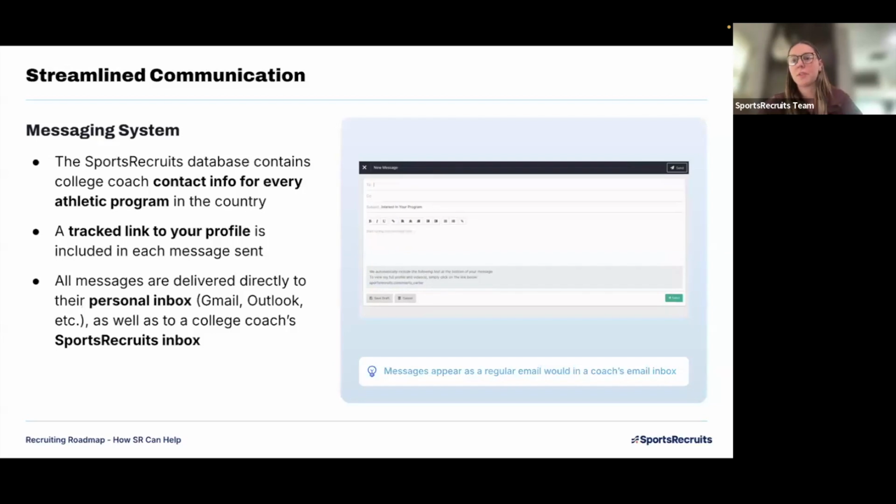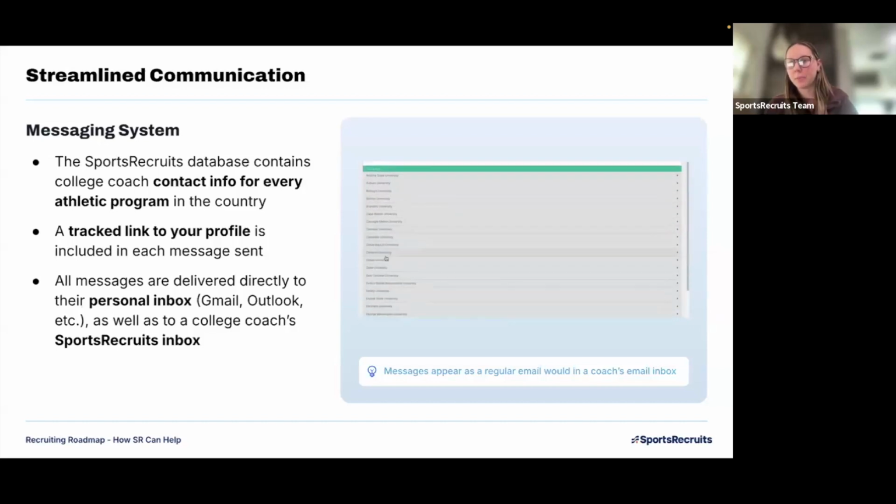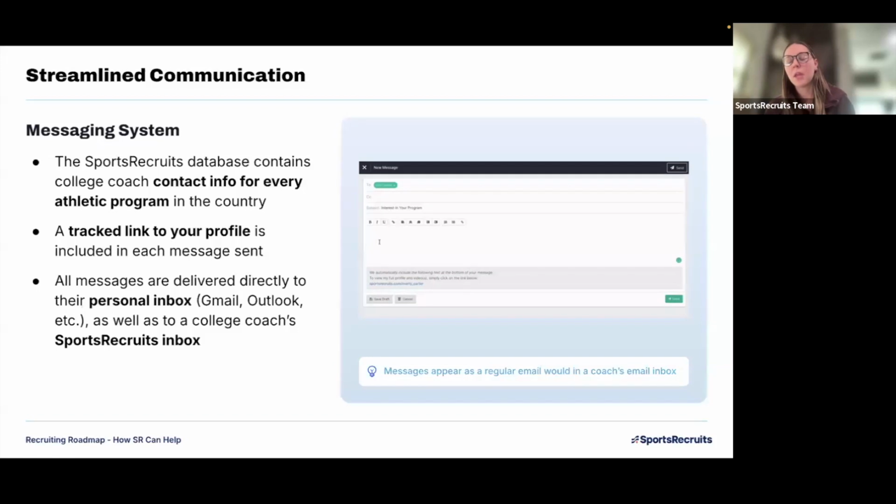So essentially, how to use the messaging system. If you want to message a specific program, for example, if I want to message Mount Aloysius College Soccer, all I have to do is type in Mount Aloysius College Soccer in the to line of the messaging system. It will automatically populate that school and automatically copy the email addresses we have in our system for the coaches at that time.